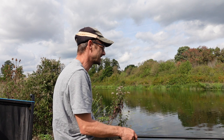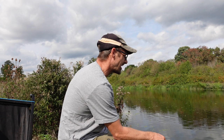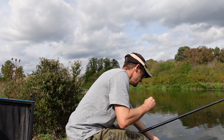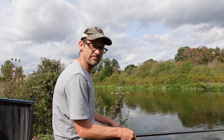I'd like to start catching a few skimmers on here, like. There must be areas where they are. Another decent roach. Don't think anybody ever fishes down here for these. Any people I've ever seen down here are lure anglers.